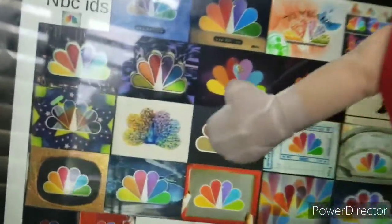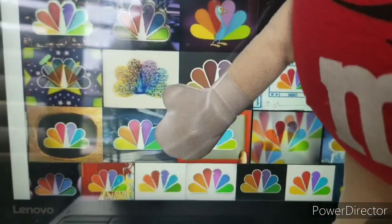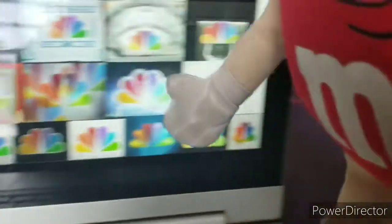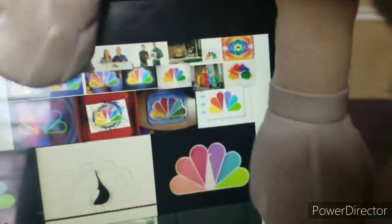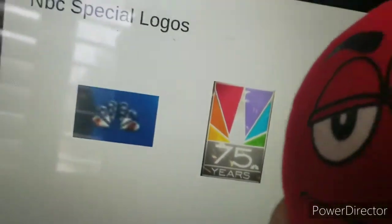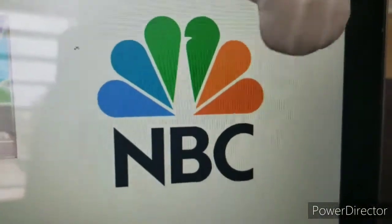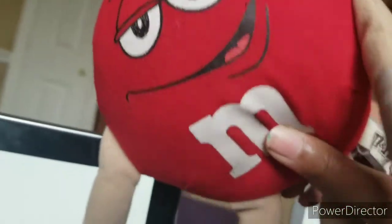I can't even count. Here's the classic era of the NBC version. Here's the golden age era of the NBC logos. Current version era of the NBC logo. That was quick. Here we have the special logos, which we have the plane crashing the building one. Here we have the 75 years of it. And here we have the movie Hop, Illumination's new movie. Well, it was new when it came out.